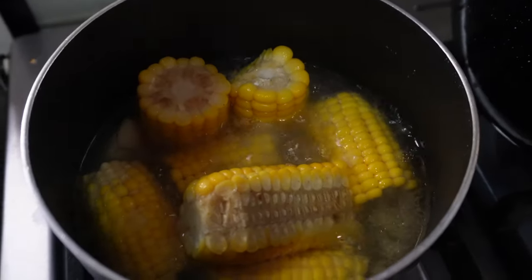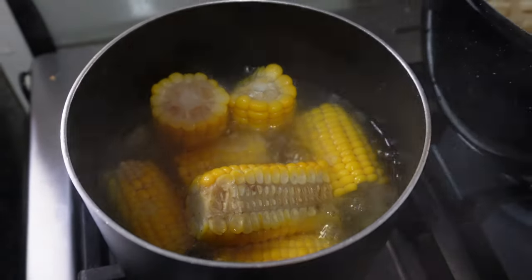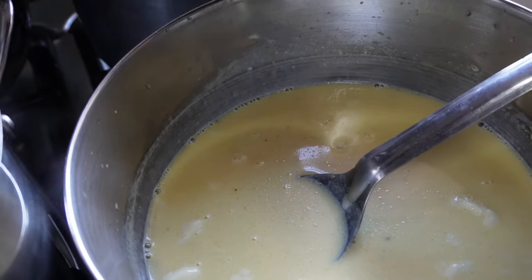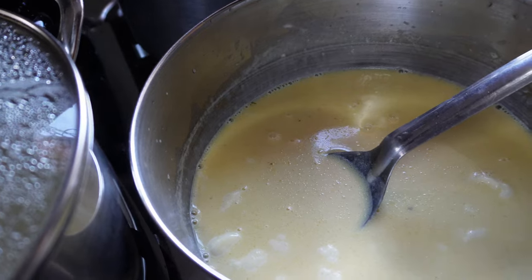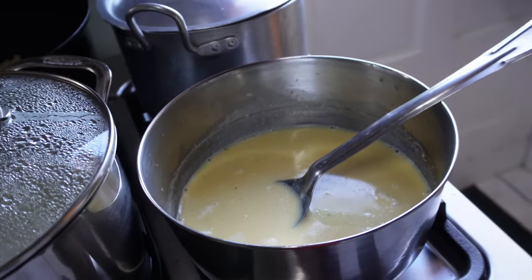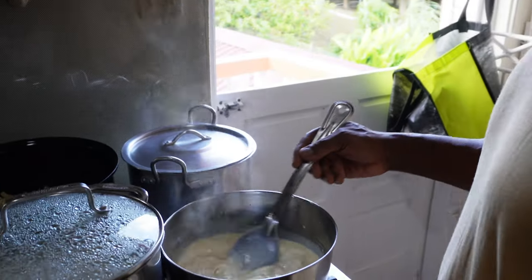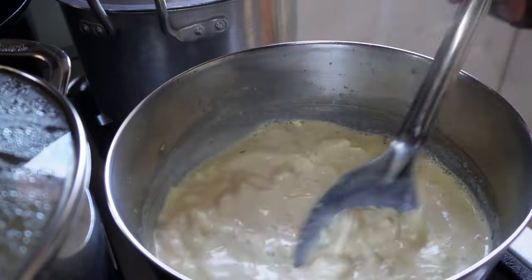Some local corn on the cob. Homegrown corn. Cheese sauce. Morning. Merry Christmas. This will be used in the guate, the mac and cheese.